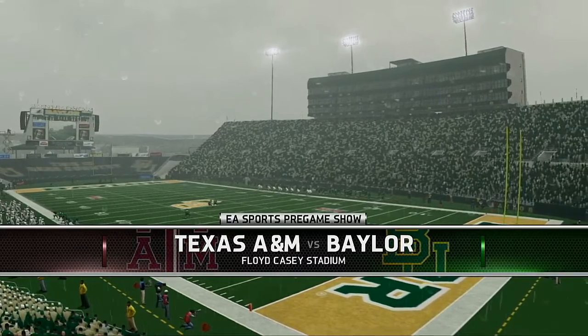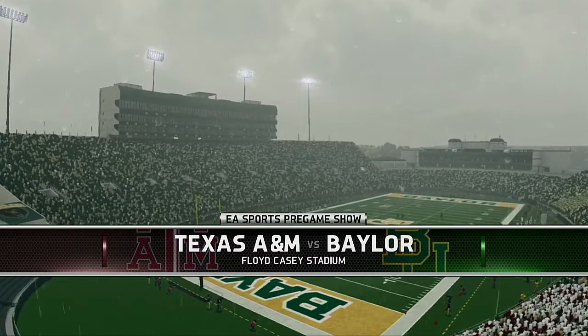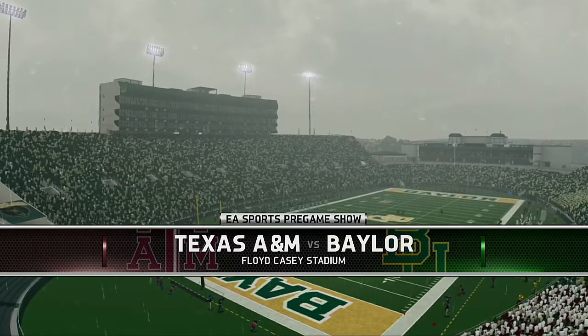Set to duke it out. It's time for the coin toss now, presented by Coke Zero. Real Coke taste, zero calories. Enjoy everything.